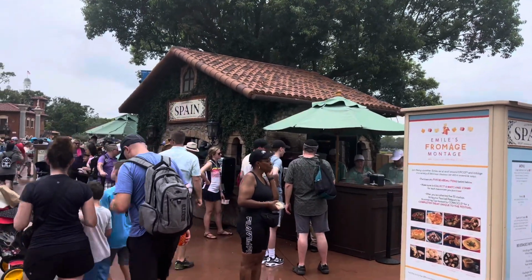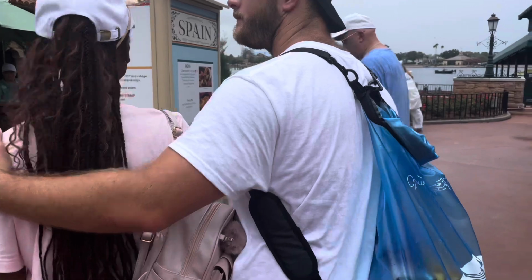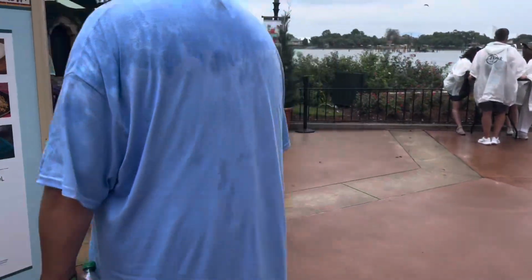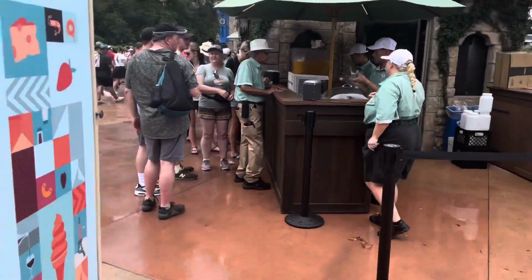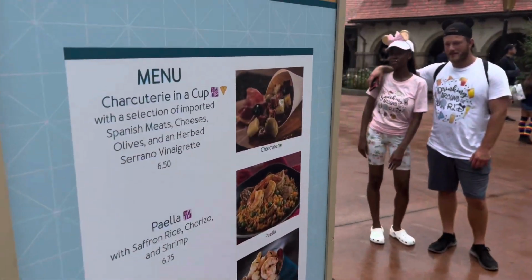And we now reach Spain, our next booth here at the Food and Wine Festival. I'm actually going to check out some of these pictures over here. I'm going to try to get around some people. I don't like to get in people's way while filming, it's kind of rude, but here are the pictures.